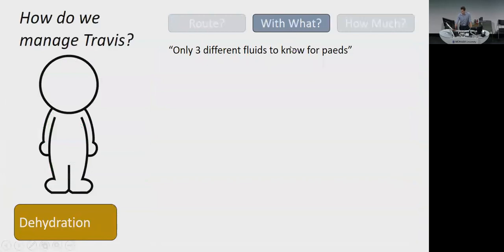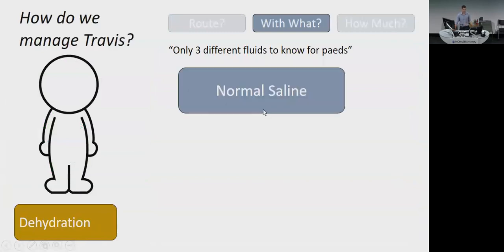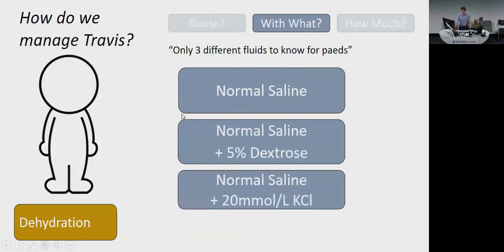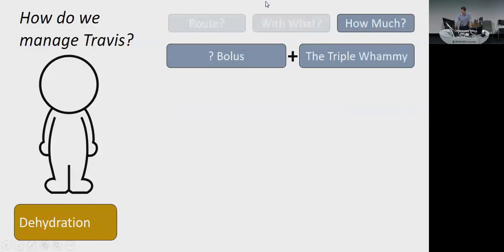When we think about the three fluids that we can give, you really only need to know three. There's normal 0.9% salty water, normal saline. There's normal saline with 5% dextrose added, so just a little bit of sugar, and normal saline plus 20 millimoles of KCl, which is really just to help with electrolytes. You just need to know those three and when we're going to use each of them.